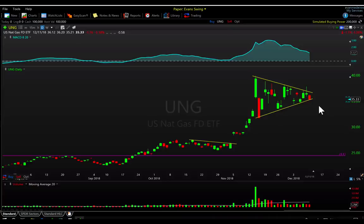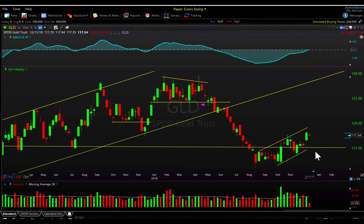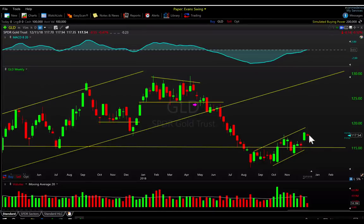Oh, and finally, actually metals, we missed metals. So if we go to GLD here, you can see on the week down slightly, 47 basis points. We're inside week so far. That means we're within the highs and lows of last week, and you can see we're just holding up in this short-term trend higher. This could turn into a massive bear flag.